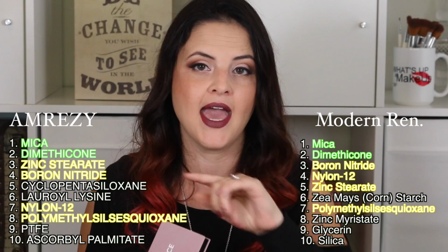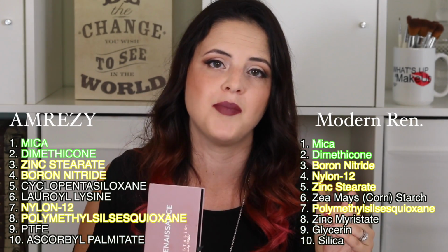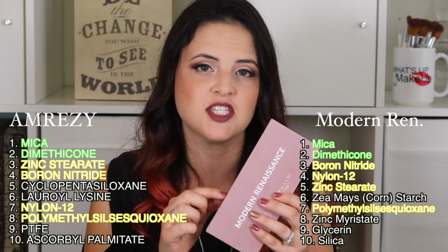I thought that was kind of interesting. But again, the Modern Renaissance palette does not include that ingredient. So that may be a big difference in the formula, the omission of those two ingredients. They've also moved around the ingredients as far as the amount of the product. I'll list them both here. I'll put the Amrezy palette and this one next to each other so you can see how they've changed up the ingredients for this palette specifically.